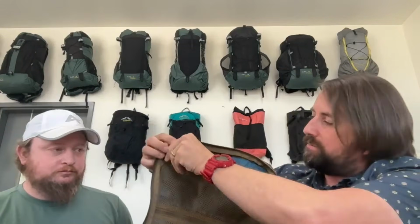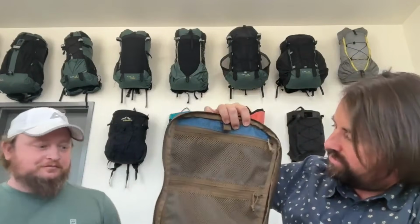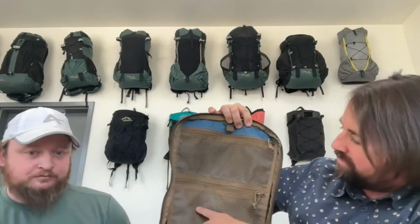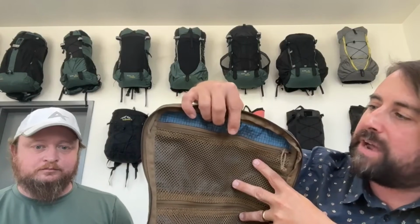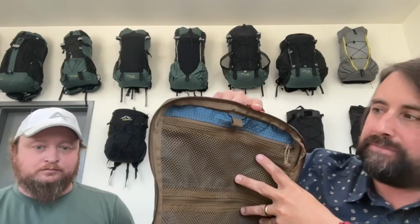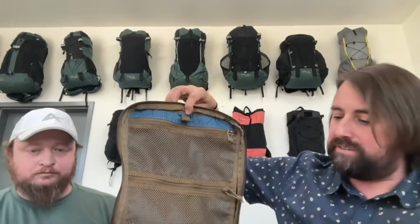Inside here on the front panel, you've got two very large asymmetrical zippered pockets here. Thanks to one of the reviewers, one feature that we did not have, but we did end up adding, was a pen holder up here that Jeremy designed. I love it. I think it's great. It's very isolating from the rest of the product.